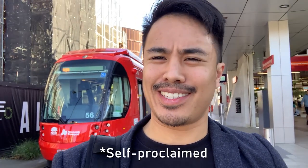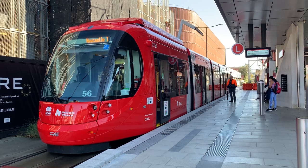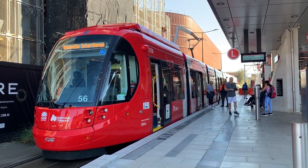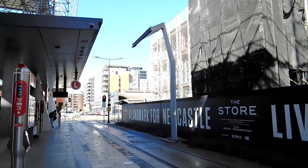I'm here in Newcastle, which is Australia's least known light rail. You might notice behind me there's something very unique about this tram, and you'll notice that there's no catenary or overhead wire delivering electricity to the tram the whole way through. So we're actually going to take a ride through, see how that works, see a bit more of this network and how big it is.